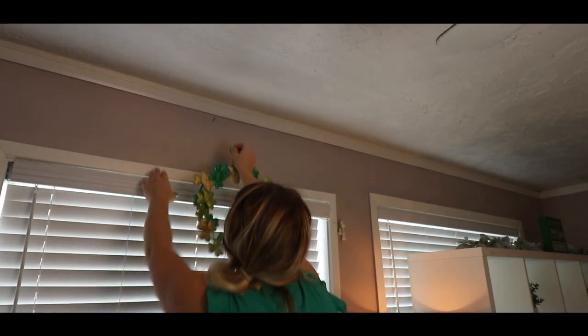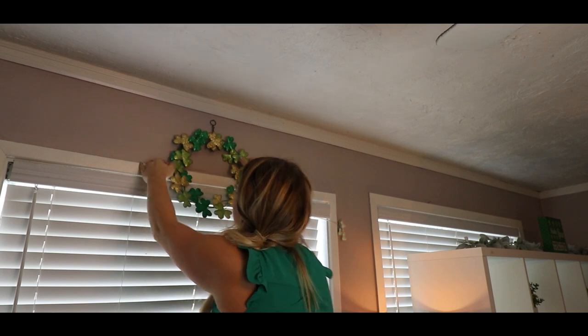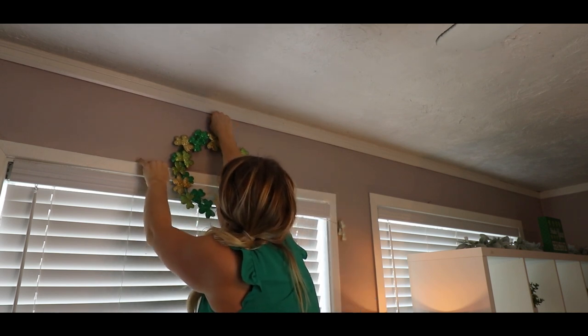I got this metal shamrock wreath at Kohl's. I feel like Kohl's actually has really cute holiday decor.